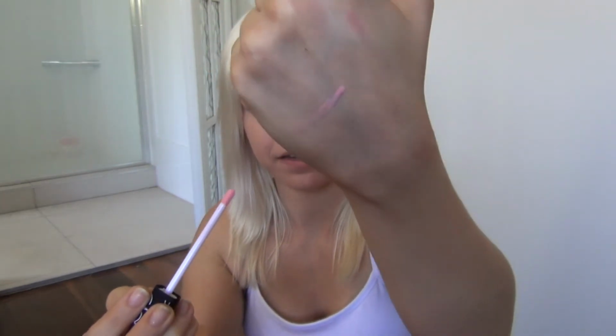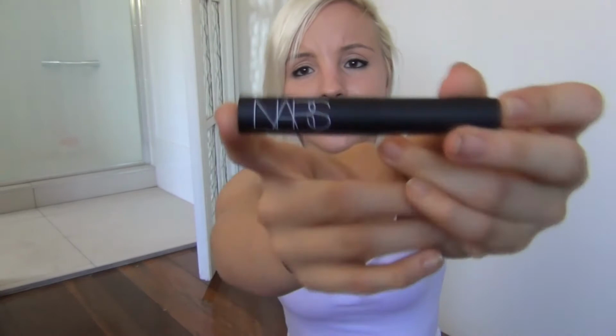This is apparently Kim Kardashian's makeup artist's favorite color. And it doesn't smell like that weird stuff that people used to say it smelled like. Can you guys see that? So it's like a baby pink, glossy, nudie color. It's kind of cute. And then I got the Pure Matte lipstick in Madeira. I don't really know. Oh my god, it's so cute.